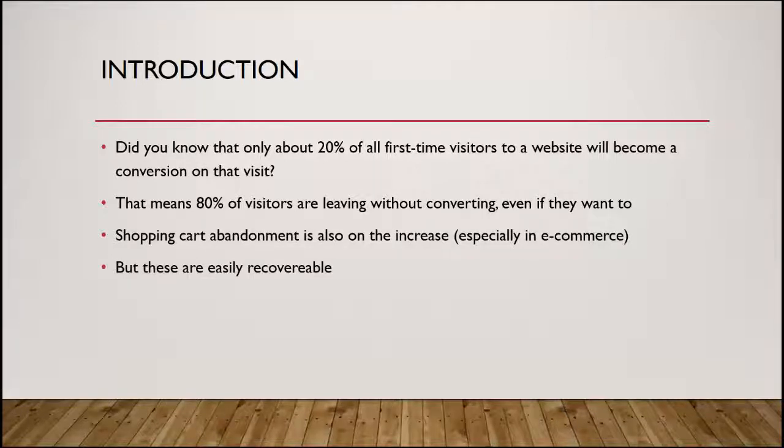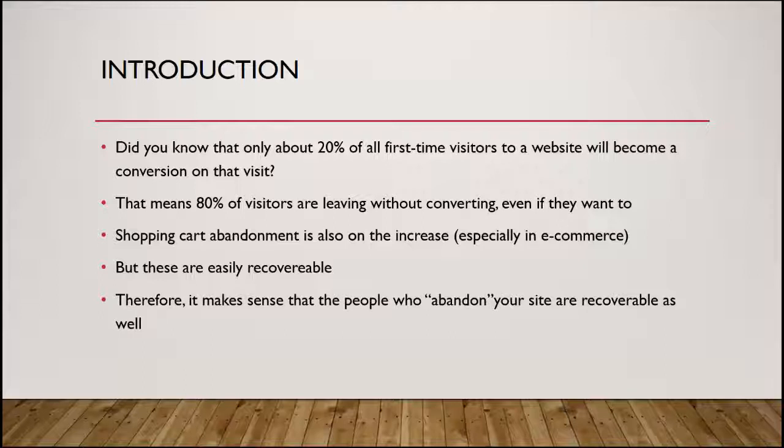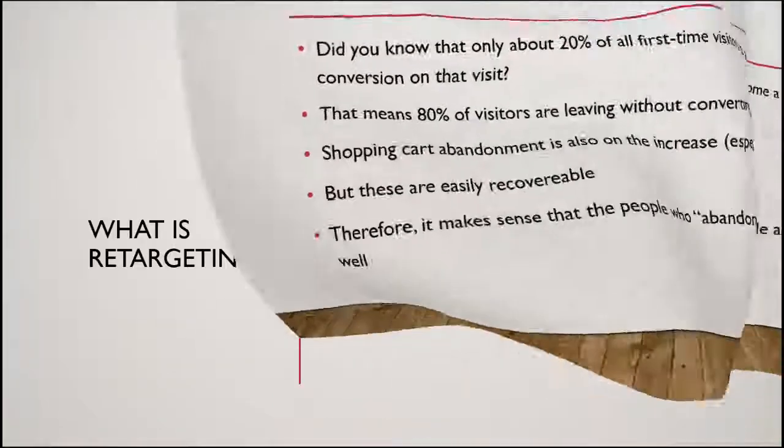And this is because of how recoverable those consumers actually are. Studies show that about 68% of all abandoned shopping carts can be recovered. So therefore, it only makes sense that the people who bounce off your site are also recoverable, even if you don't run an e-commerce store.